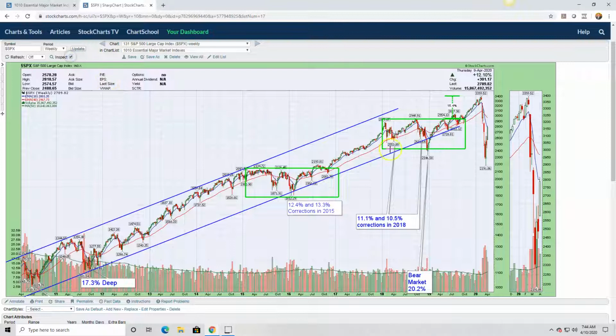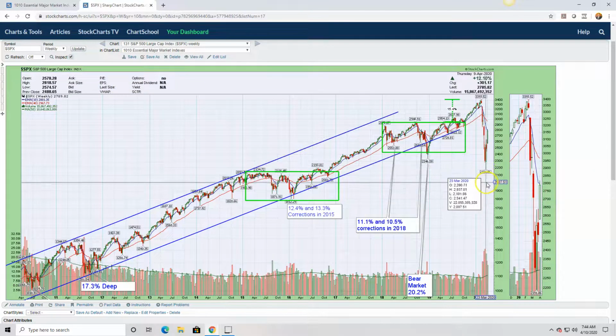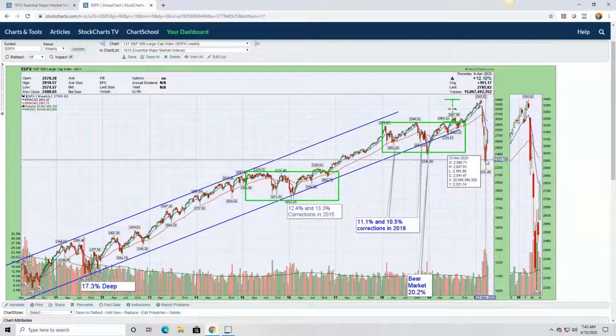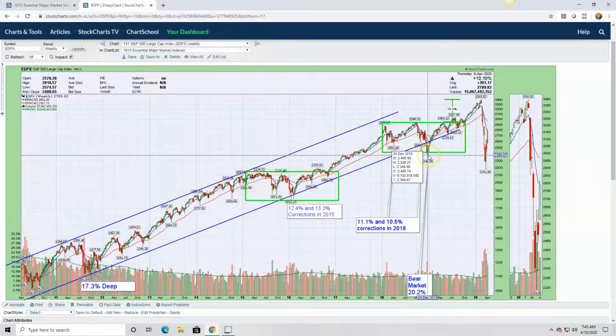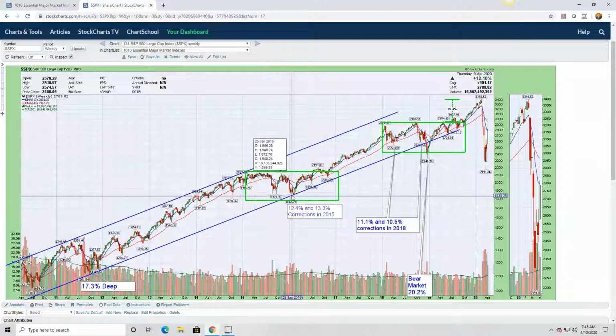And look at this right here. That was a weekly reversal in the market, right? You had a reversal in the market at the bottom on the weekly chart. You had a reversal in the market at the bottom right here, and right here. See that bar right there? That is a weekly reversal pattern.